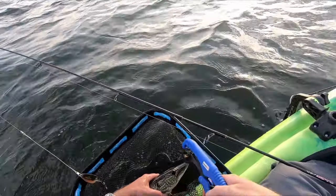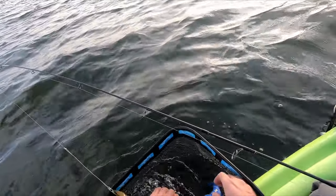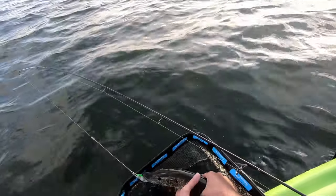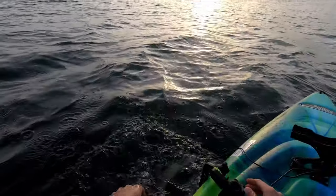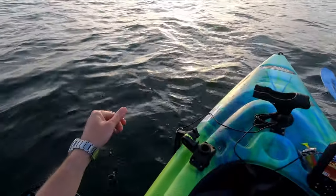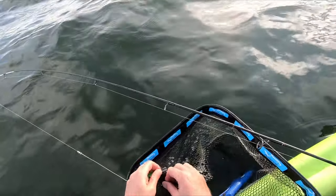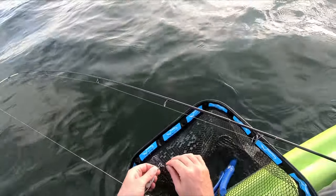Small one here. Actually, another one that I'm probably just gonna release right here. If I can grab it. It's swimming in my net, so there we go. Gone. That's how hard it is sometimes to hold a pike without grippers. Now you can get them in the gills. Some people will put their hands in their gills, but I don't like to do that. So I'd rather they just get away like that one just did.